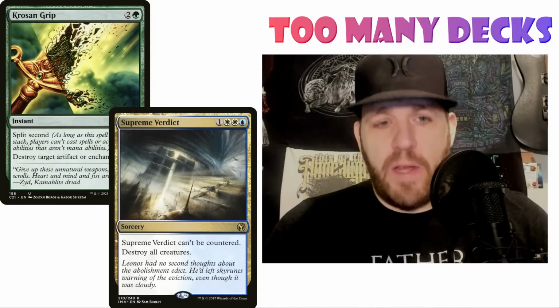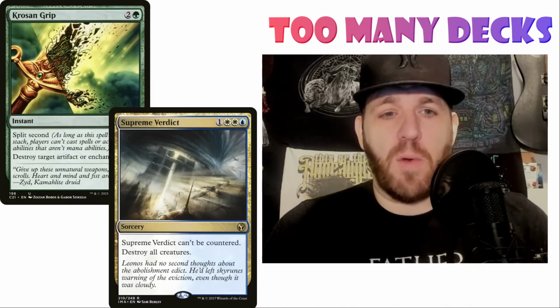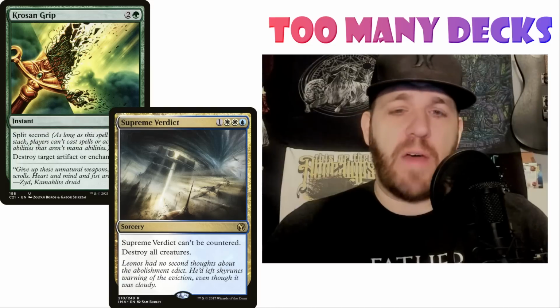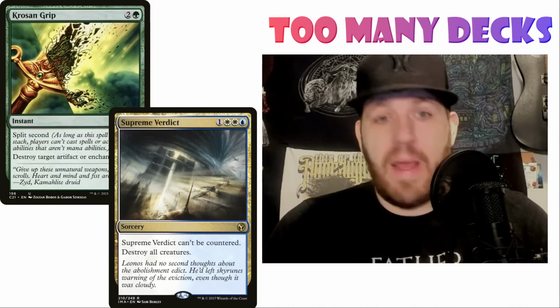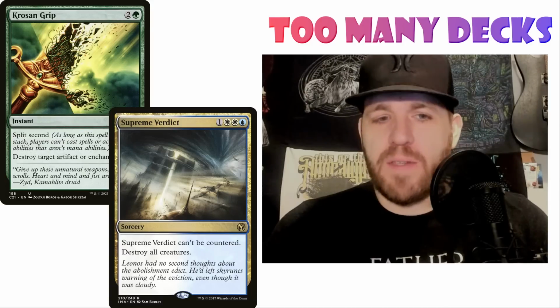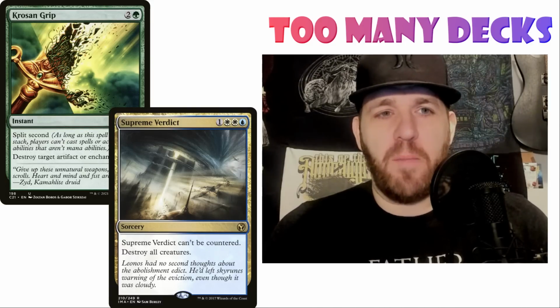If you're in a specific situation, like my playgroup likes to throw around counter spells, and I have, you know, Aetherflux Reservoir, Sensei's Divining Top, there's certain artifacts that it works really good against. That's it. For me, I have both of these cards in 0 decks. I maybe have played Krosan Grip in a deck once, but that was a long time ago. And now because there's so many better options, I don't play it anymore.